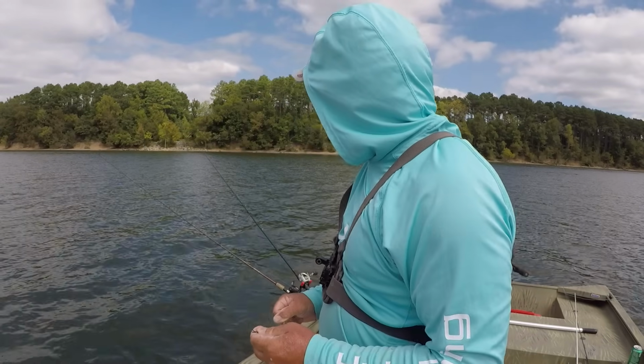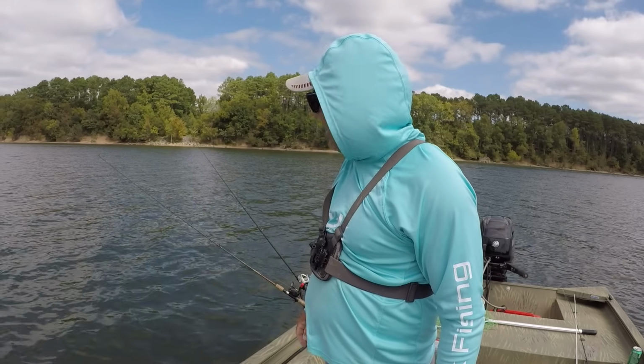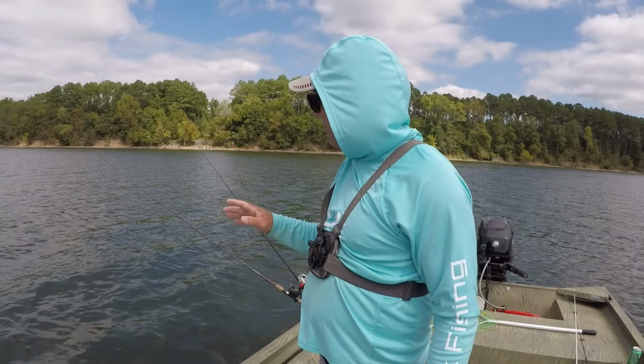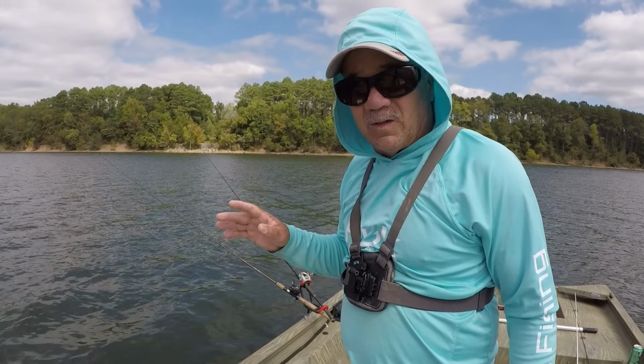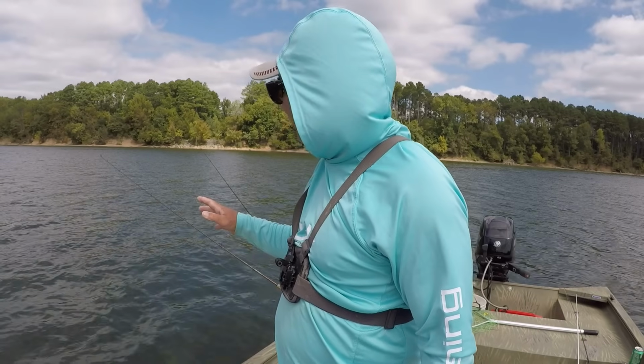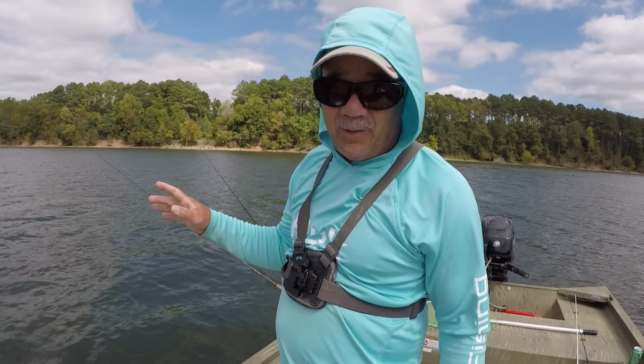Okay, now what I'm going to do is just put a, y'all excuse me, 1/8 ounce or 1/4 ounce sinker on here. Now, I like to use as light of a sinker as I possibly can, just enough to keep it on the bottom. I feel like I get more bites that way.